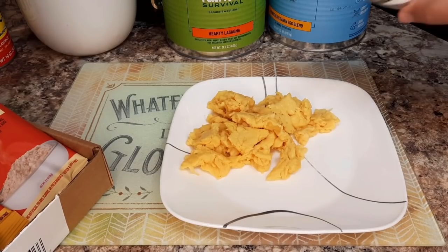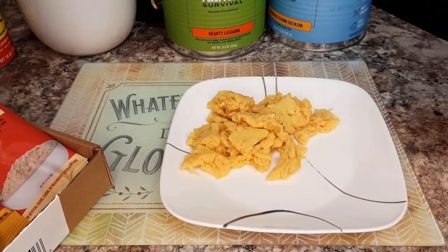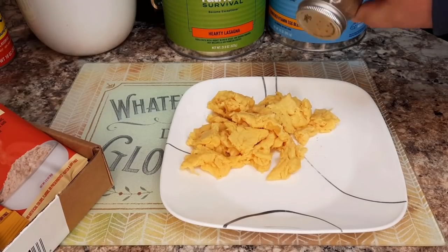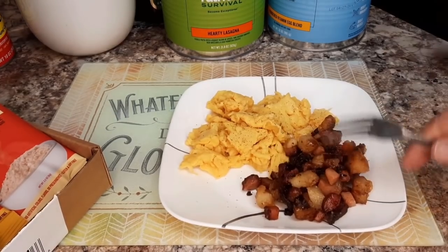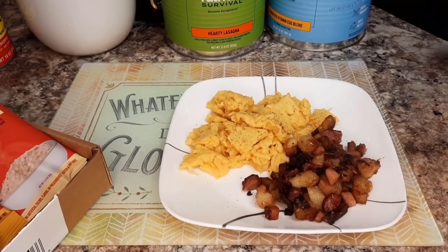So if you put a little bit of salt and a little pepper, which is how I like my eggs, and especially if you combine it with this, a little bit of homemade hash, what can I say, ladies and gentlemen?